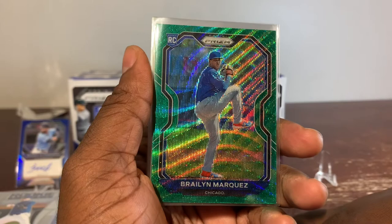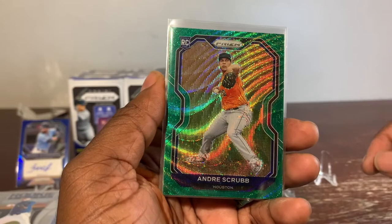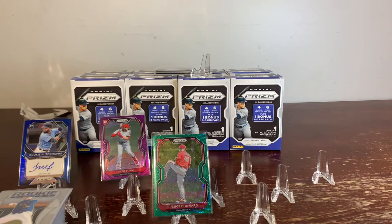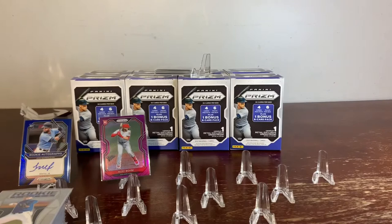Brailyn Marquez. These are the regular prism again, green ones. And we got Kristen Patch, upcoming slugger, right? Very nice. Andrew Scrubb, Brady Singer, and Tejada, Anderson Tejada. Then we got these bad boys right here. This is a Spencer Howard Shimmer Green Prism. Very nice. Look out for that, bad boys right there.